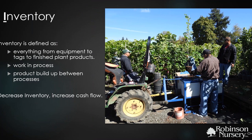Inventory is defined as everything from equipment to tags to finished plant products. It is exactly what you think of when you hear the word inventory. But in lean, there is more to it than that. Inventory also includes all work in process and product buildup between processes. The key here is when you decrease your inventory, you will increase your cash flow.